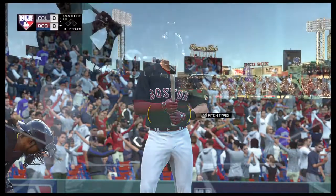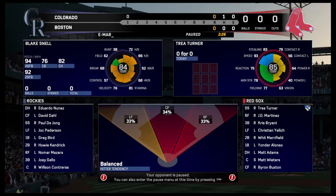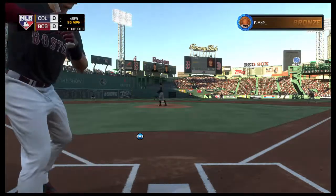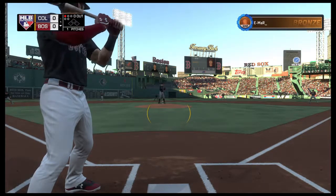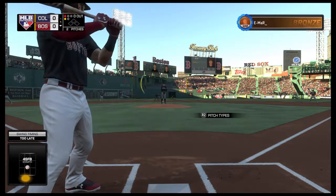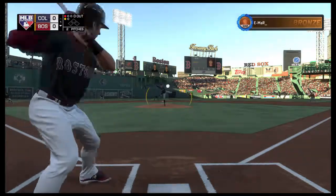The speedy Trey Turner digs in now. Leading off for the Red Sox, the shortstop, Trey Turner. And he'll look at a fastball that doesn't miss by a whole lot. It's 1-0. The windup and the 1-0 pitch. Just a tick behind for a strike. Now that's a nice pitch. He ran that in there about mid-90s and put it past him.